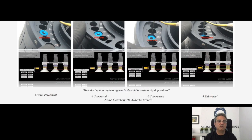And this is a beautiful photo from a very good friend, Dr. Alberto Miceli, and it shows you the actual position of the replicas within the mold. So the first one is crestal. Second is 1 millimeter subcrestal, 2 millimeter subcrestal, 3 millimeter subcrestal. Now, the further down in the mold it goes, just means the further down in the bone your implant is. It's the same thing, exactly.